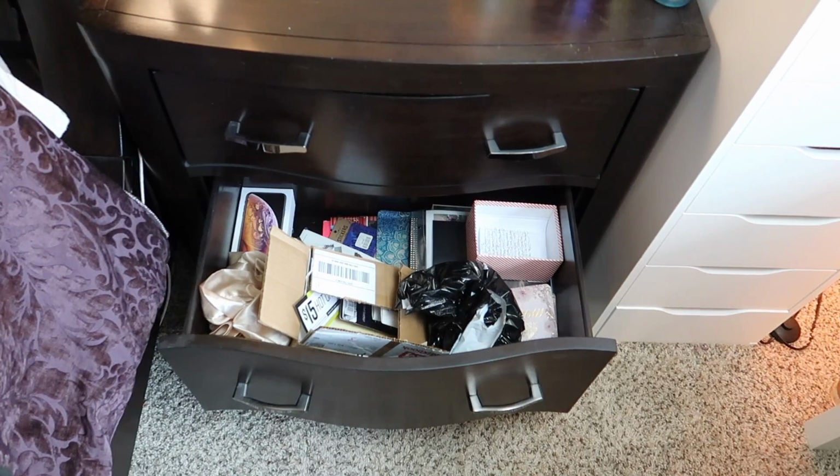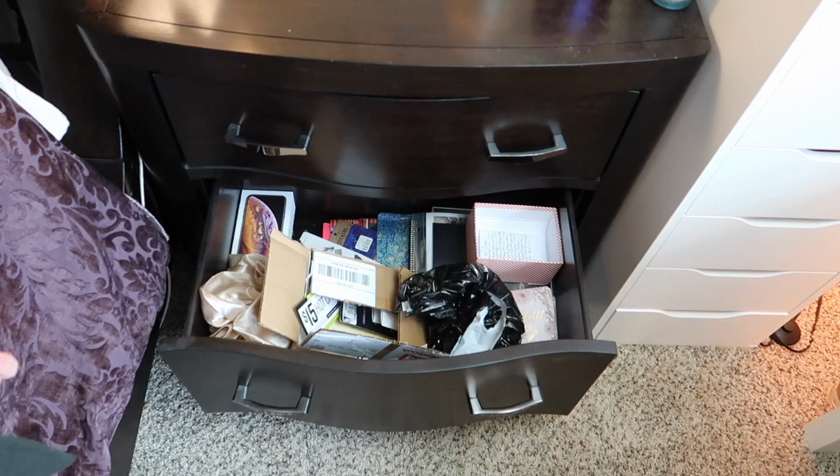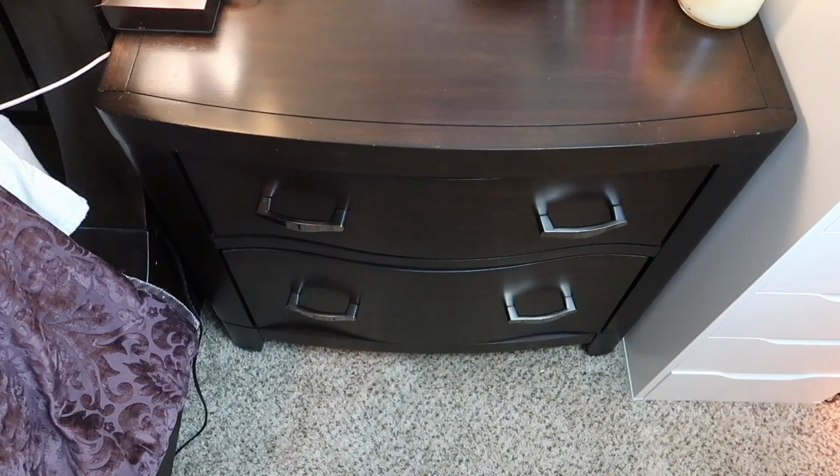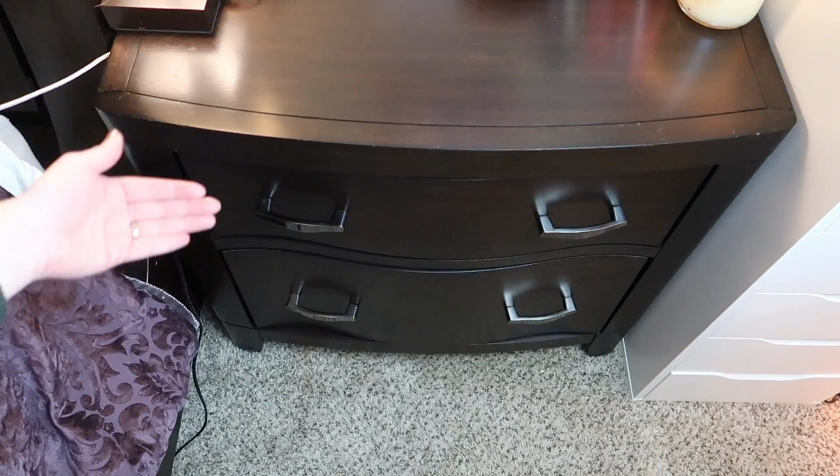So I'm gonna go through this, see how much I can get rid of and declutter and reorganize it, clean it out, and then I'll keep you updated. All right. And we're back. Everything has been sorted through, decluttered, organized, cleaned.